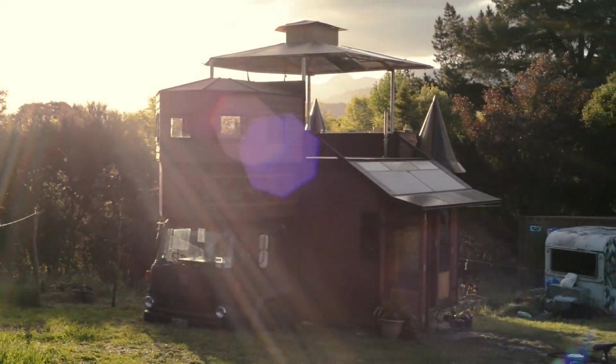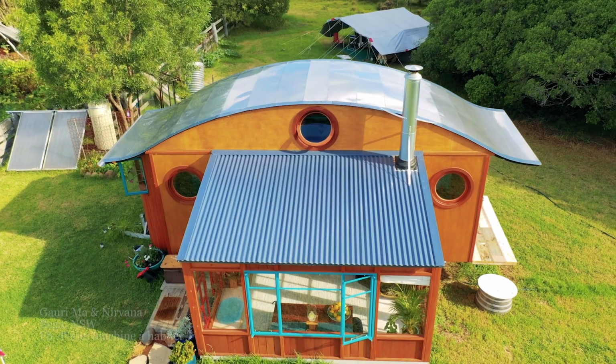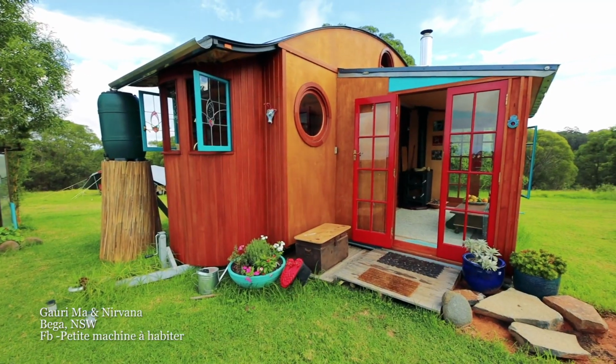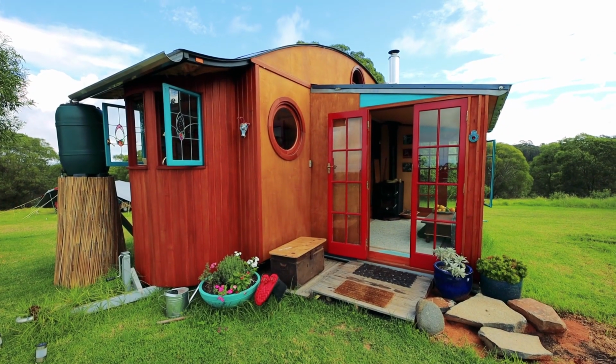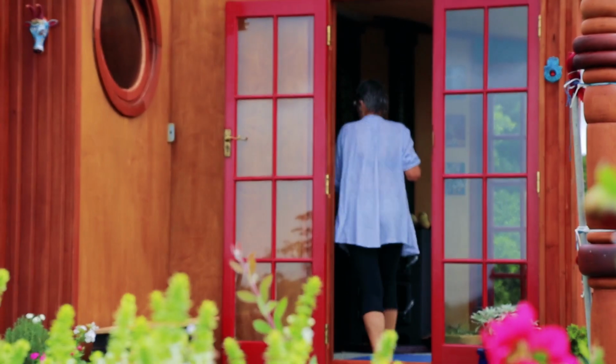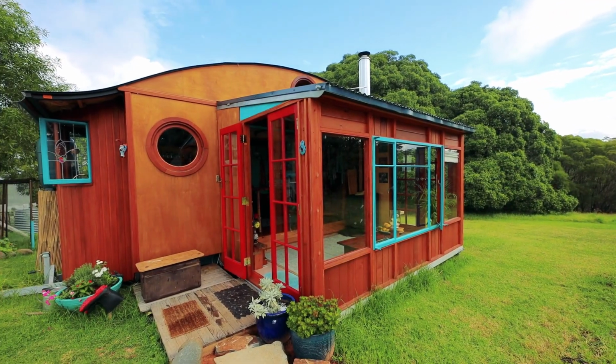Over in Australia, the castle truck inspired Garima and Nirvana to also work out an ultra clever way of increasing the floor size of their stunning handcrafted tiny house on wheels. Well, I have to say, when we were first looking and thinking about building a tiny house, one of our very first inspirations was the tiny house castle.